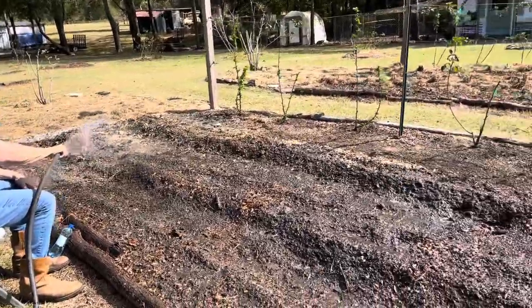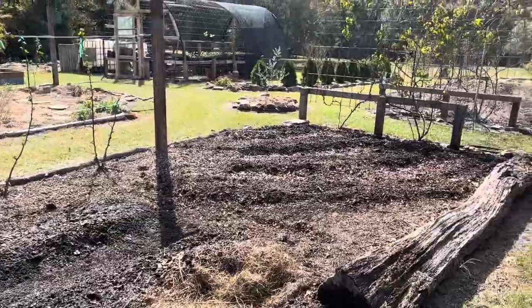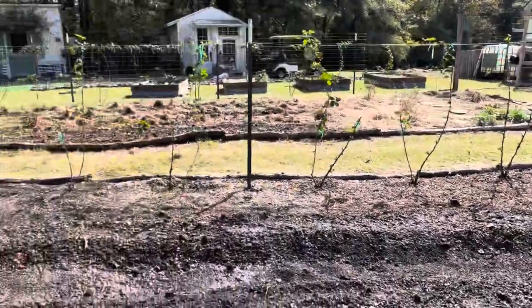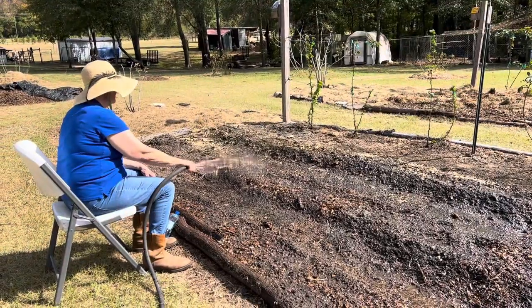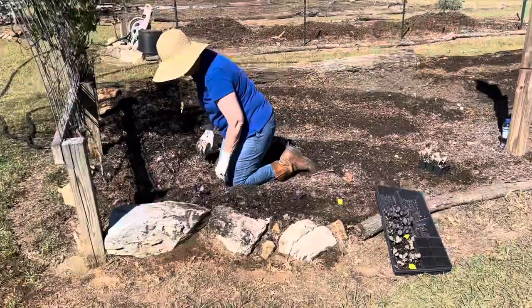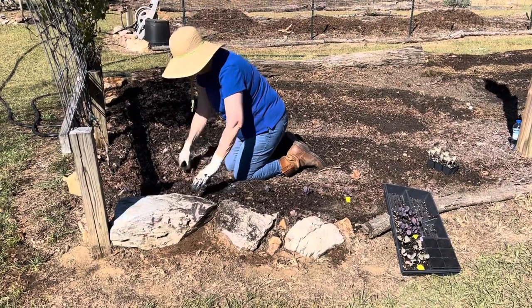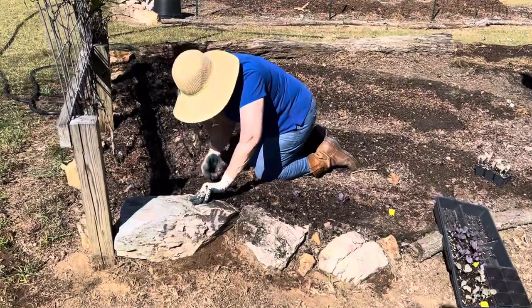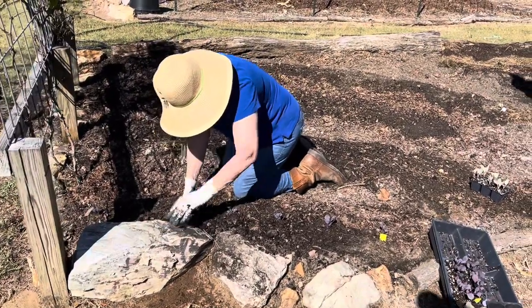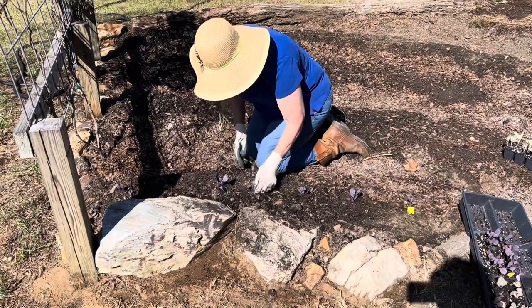Mom's watering these beds in, and we're fixing to plant some. I don't know what all we're going to plant here yet. Broccoli, probably. Cauliflower. From the chair to the dirt on her knees. And I'm not making her do this, y'all. She's choosing to do this. Don't get mad at me.